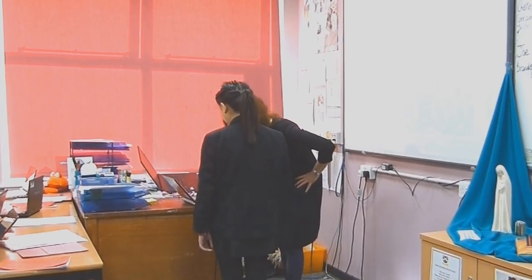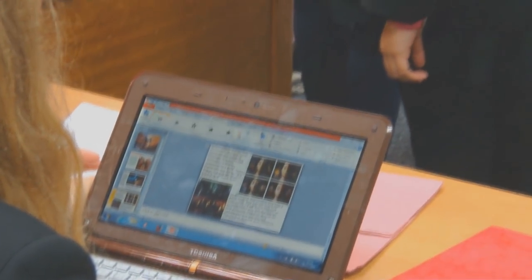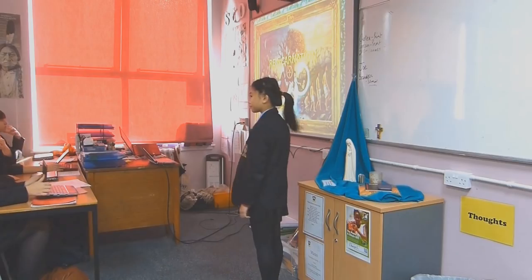I'm more concentrated in lessons on the netbook, so I can just focus, and it helps me more than writing down on a piece of paper. Well, I just use it for the VLE, so if I haven't done something, then I'll just go back and do it and check the new homework we have. When you're ready.